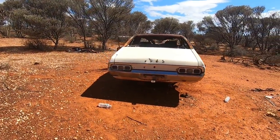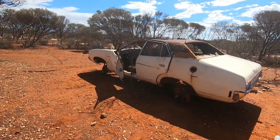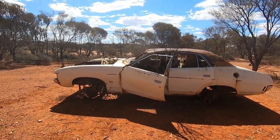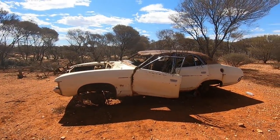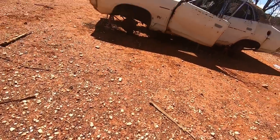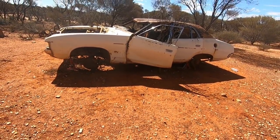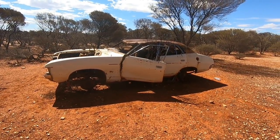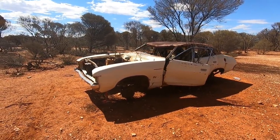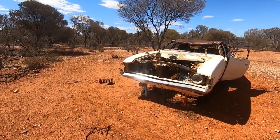So with that out of the way, this thing is going to look awesome once we get it on some wheels. As you can tell, I'm very exhausted. It's 37 to 39 degrees out here at the moment with hardly any cloud cover and definitely no shade. Oh, excuse me, a fly went straight in my mouth as I was talking. So yeah, as I was saying, after that little nutritious snack, this car is going to look amazing once it's on some wheels and sitting in Peter Anderson's front yard.